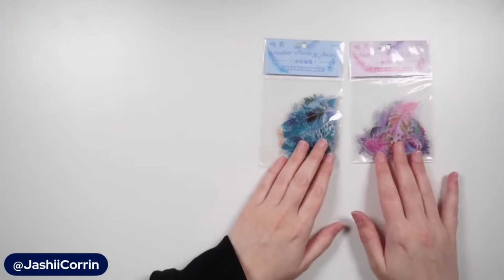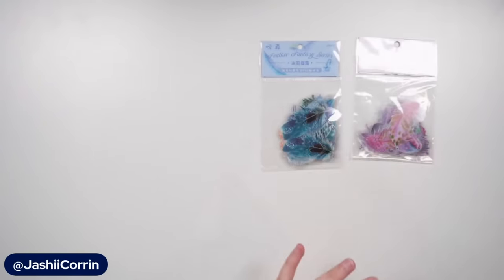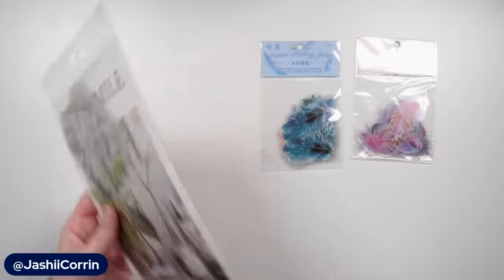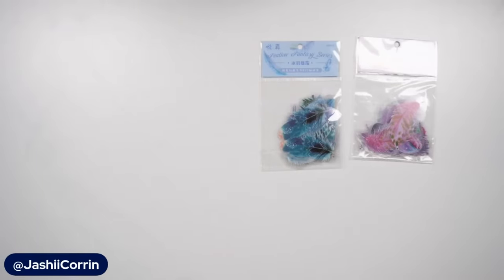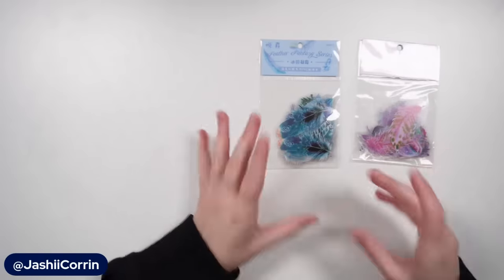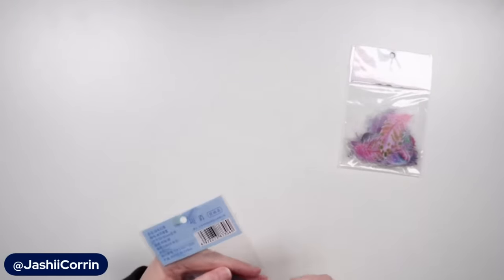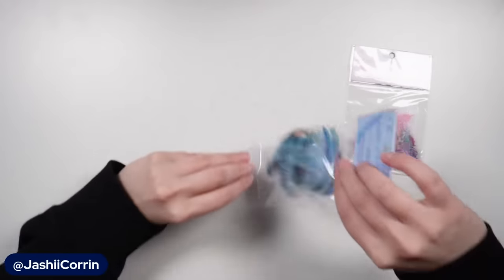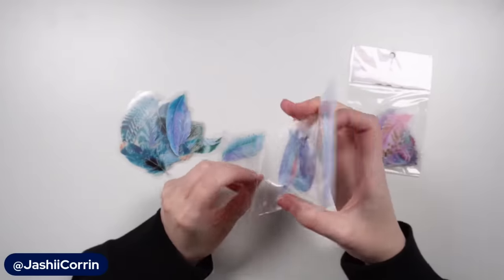So for the rest of the whole stash, I've got a couple of bits and pieces that I thought maybe one day I could use in my reading journal. This one was a bonus that they just sent me, like a sticker or something. We won't look at that because I didn't pick it, so it doesn't count. I got these two packs, which are feather-esque stickery bits on a PVC type thing. They're exactly the same, so we'll just get out the blue ones and have a look.